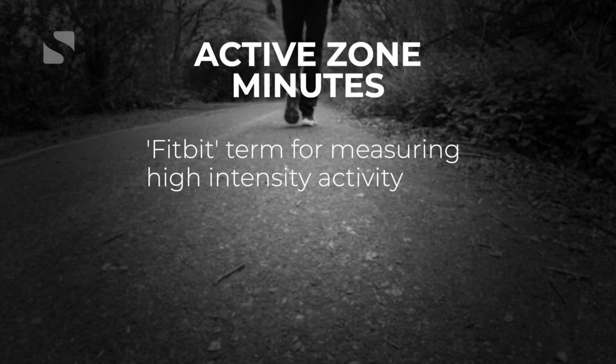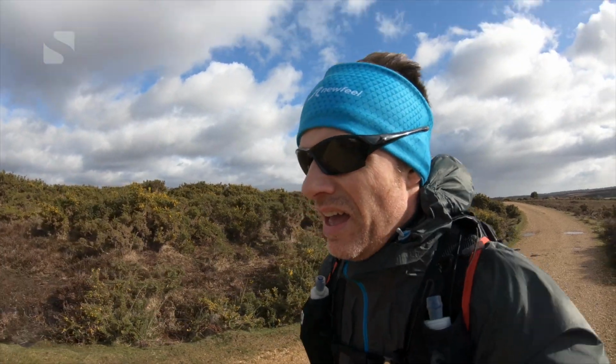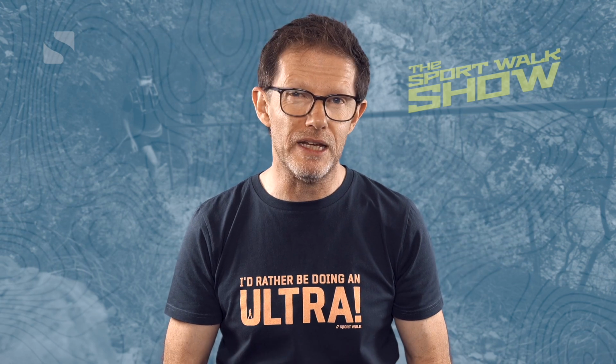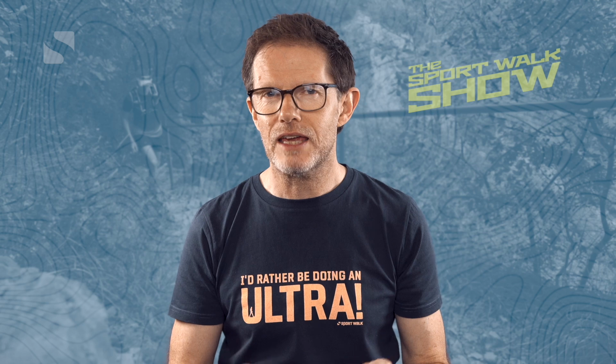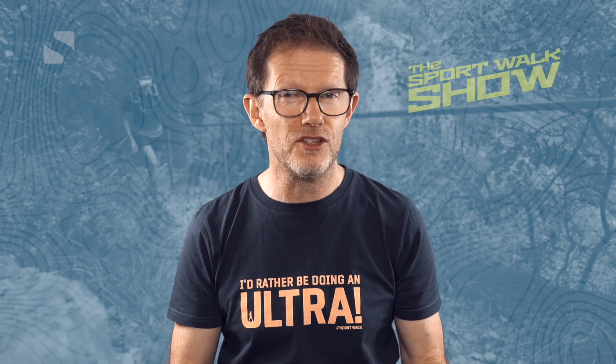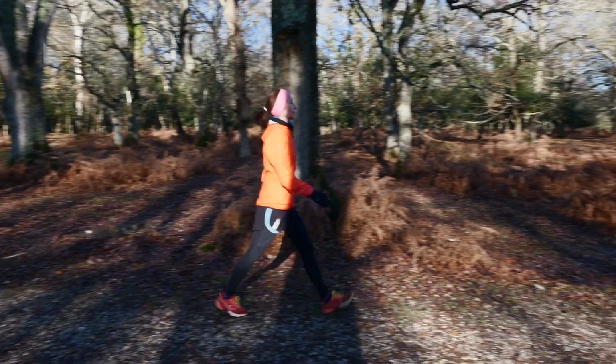Active zone minutes is a term used by Fitbit that refers to the amount of time you spend doing heart-pumping activity. Their words, not mine. They also measure active minutes, which relates to lower intensity work, and the two terms together give you a good measure of how energetic you've been, either in a workout or during the day. So far, so good. And it is good.